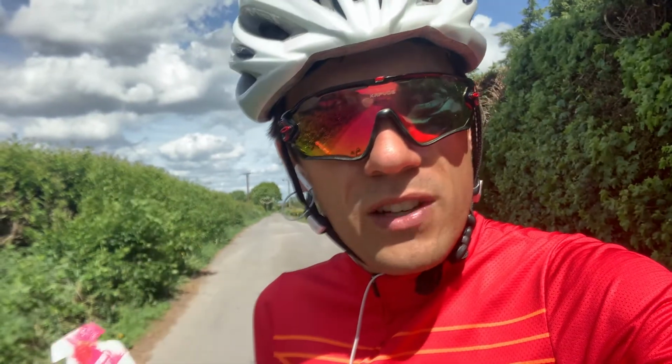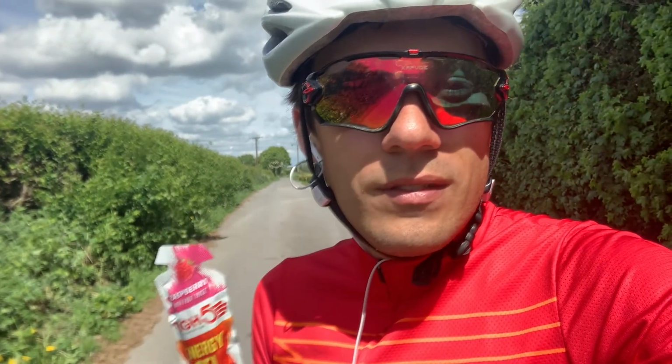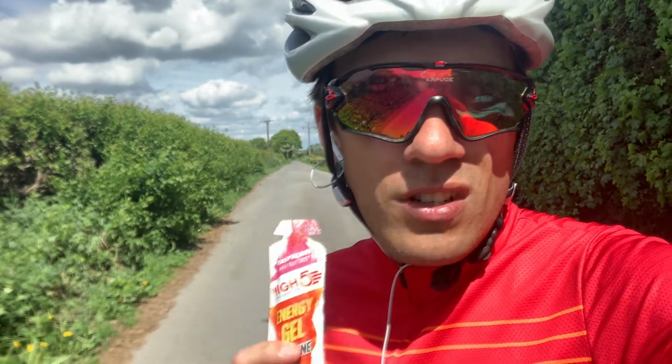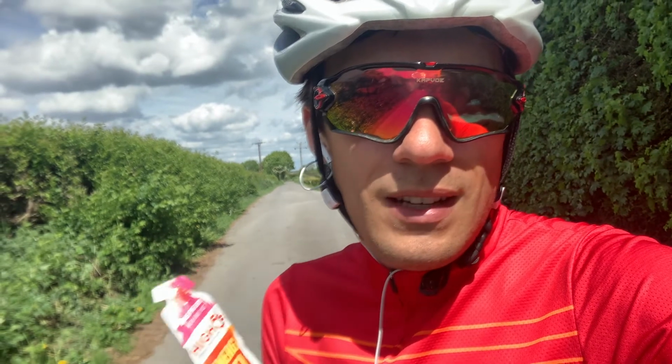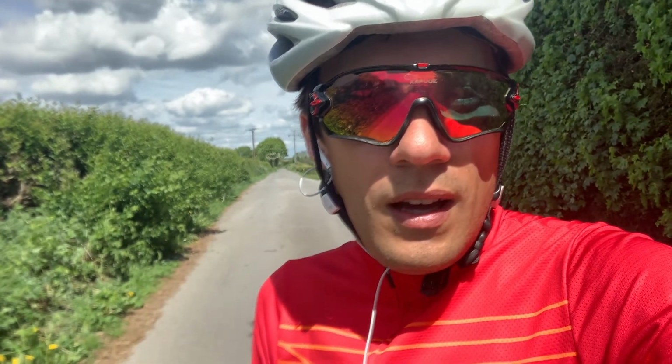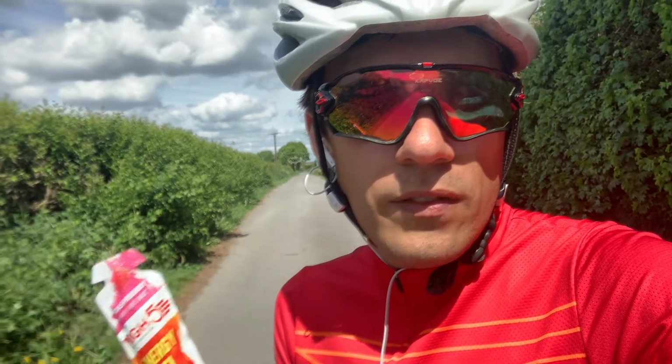So these have got about 23 grams of carbohydrates in. They're quite low in calories really, about 90 calories, and a little bit of sugar. I generally don't have them regularly, but I always carry one with me, and it's kind of a bit of an insurance policy. If I really need some energy, I've just kind of hit the wall, then I grab one of these and have this. So that's the first thing, and this is kind of like my benchmark of what I'm going to be aiming for when I look at other foods to have on the bike.